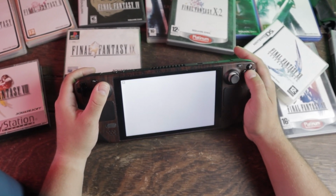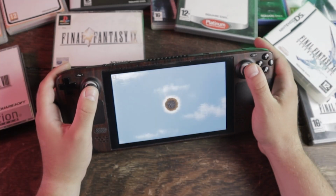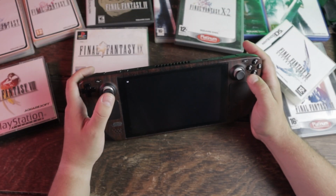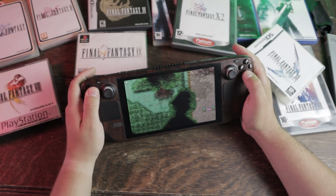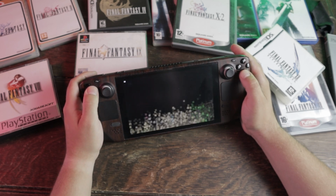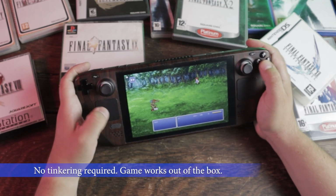So beautifully dramatic. Oh, I really like the look of this game. Let's investigate the meteorite. Yeah, you wait, Boko. Oh no.